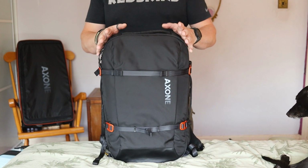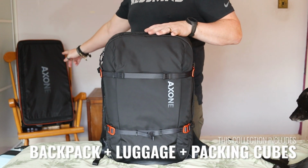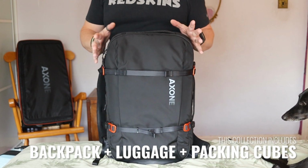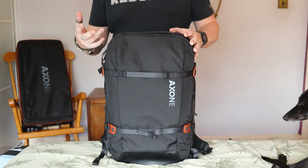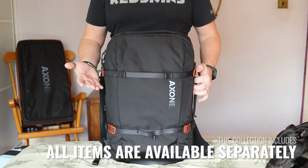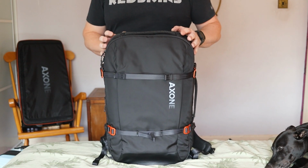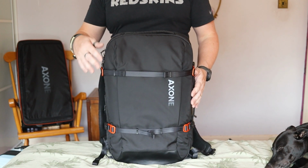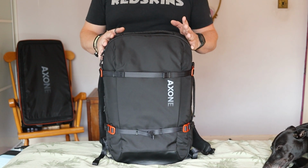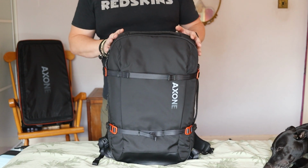But we've got two products to look at today. We have the travel backpack, but there is also the luggage, which we will have a look at as part of this. There is a third item, which is some organisation cubes or packing cubes. They're not included with the version that I've got here, but as mentioned, there is a link that you can look at to have a look at the Kickstarter, and you can see how they all fit in with this.